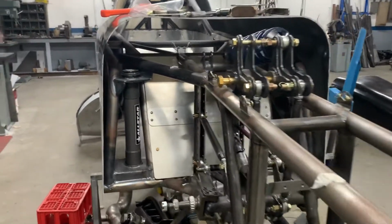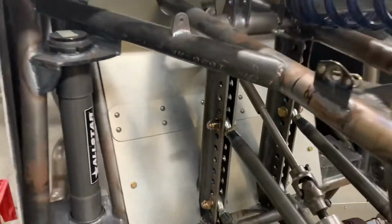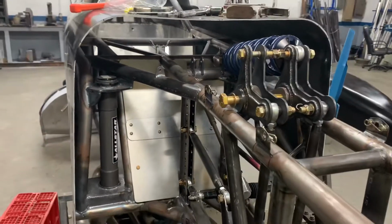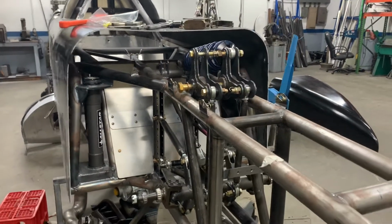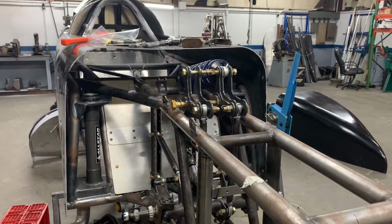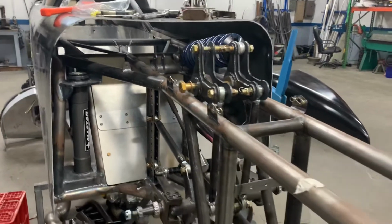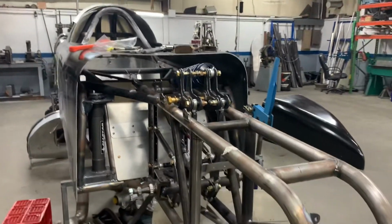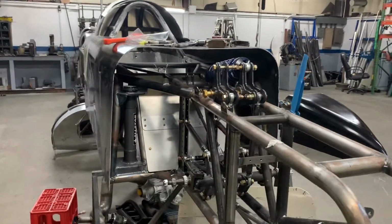Now you can also see another bulkhead or a plate. This is a 1/4 inch steel or a 1/4 inch thick aluminum plate. This is just to protect the driver's feet. If a tire ever came apart, it's kind of a last resort to keeping the driver safe. Now, it would take a lot for something to go through that. But the biggest thing on this car is keeping the driver safe at all costs. So that's what you see there.